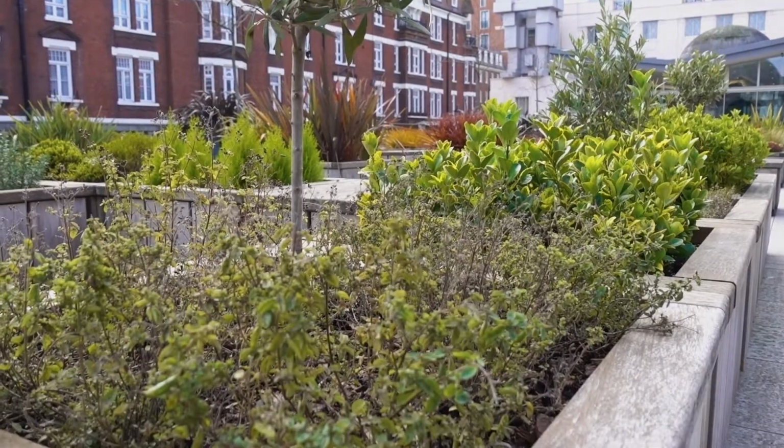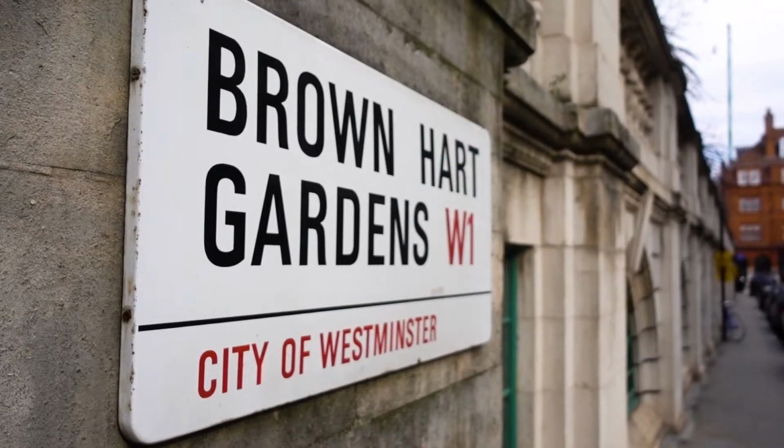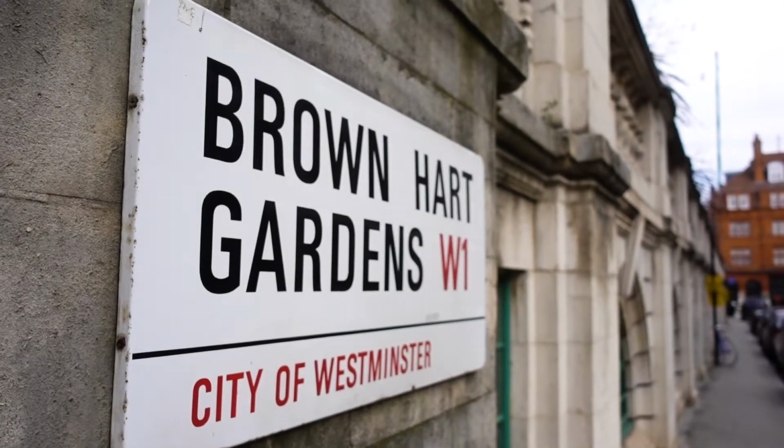The park itself was reopened as Hart Gardens in 1906, and while it's officially a Westminster park, the space falls within the Grosvenor Estate that was laid out 300 years ago, and so it has a unique set of bylaws specific to that estate. It states, no idle or disorderly person or person in an intoxicated, unclean or verminous condition is allowed in the garden.